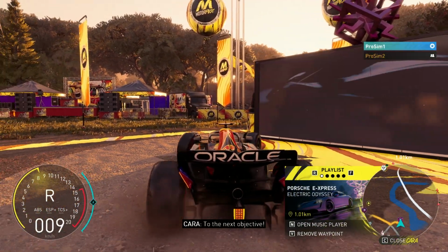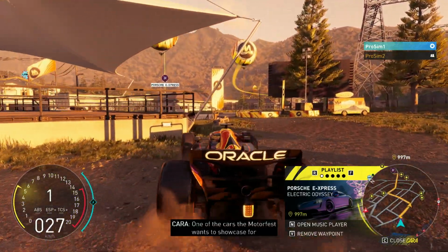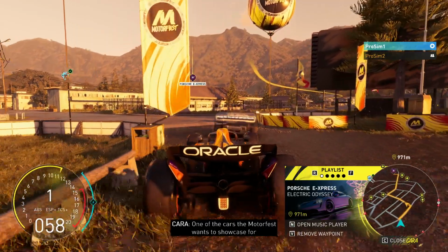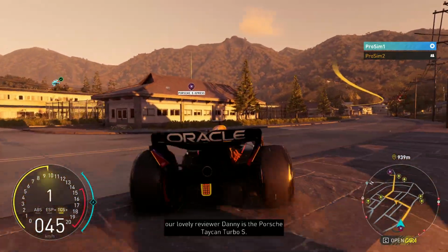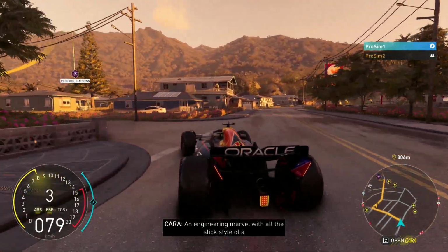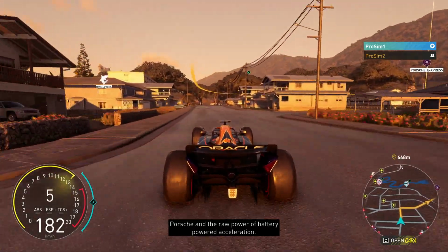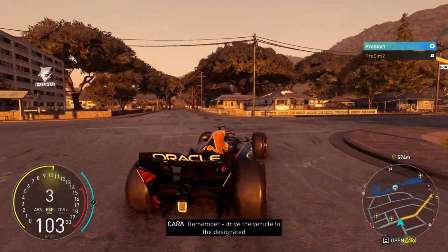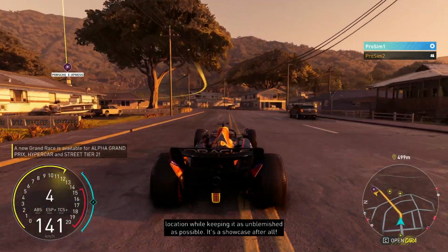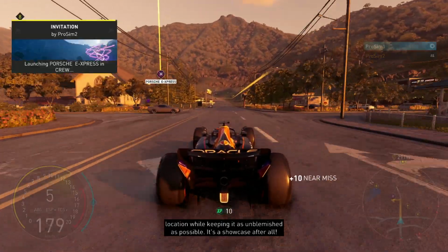The next objective. One of the cars the Motorfest wants to showcase for our lovely reviewer Danny is the Porsche Taycan Turbo S. An engineering marvel with all the slick style of a Porsche and the raw power of battery-powered acceleration. Remember, drive the vehicle to the designated location while keeping it as unblemished as possible. It's a showcase after all.